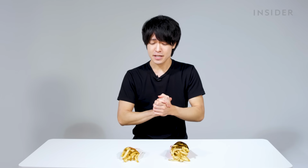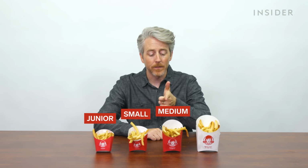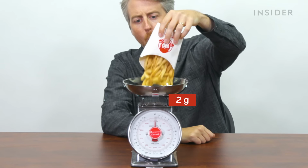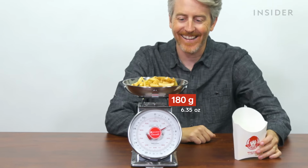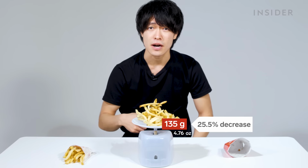Our Wendy's fries come in 2 sizes: small and medium. Our US fries come in 4 sizes: junior, small, medium, large. Let's weigh our largest. Roughly 180 grams. It weighs 135 grams.